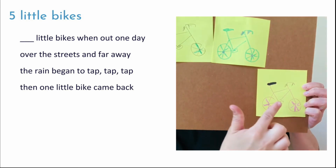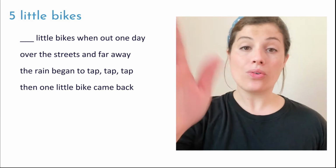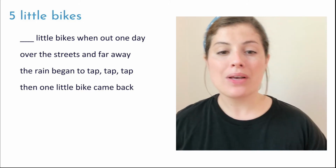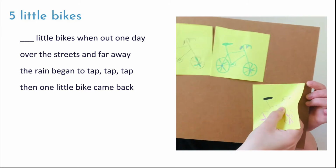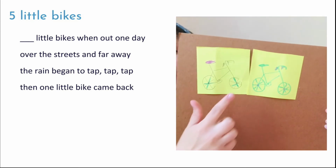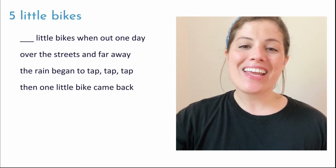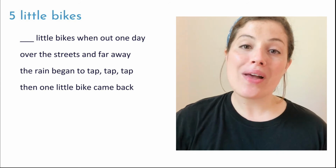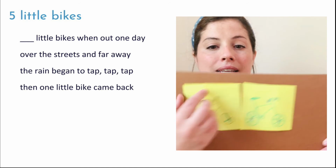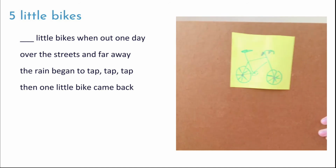One, two, three. Three little bikes went out one day over the streets and far away. The rain began to tap, tap, tap. So one little bike, it came right back home, safe and sound. One, two. Two little bikes went out one day over the streets and far away. The rain began to tap, tap, tap. So one little bike, it came right back home, safe and sound.